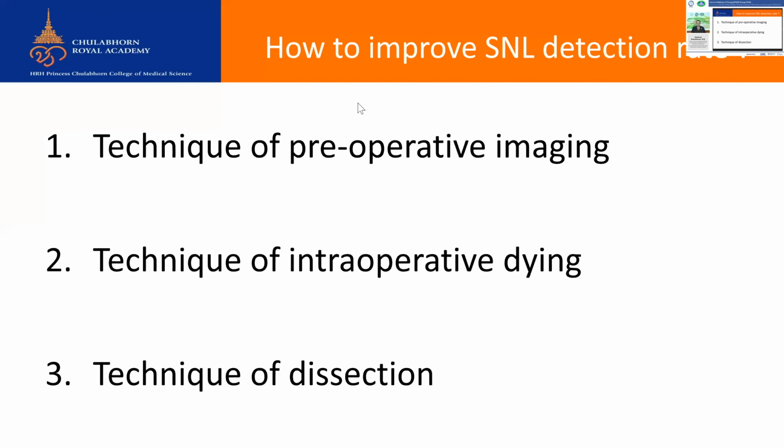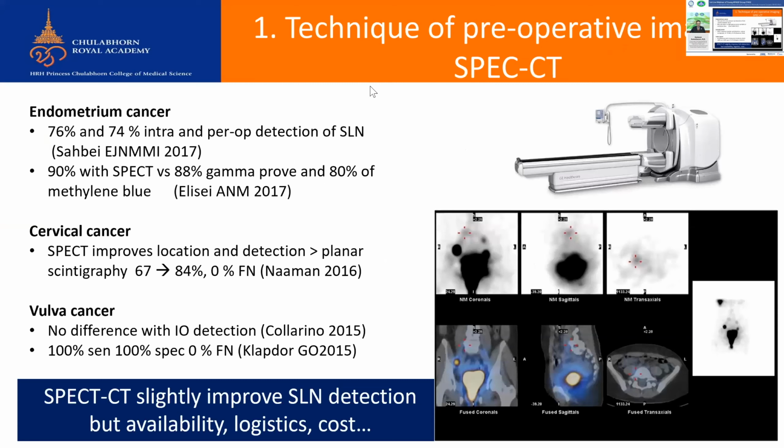There are some aspects to consider when we perform the Sentinel lymph node dissection. The first is the technique of preoperative imaging, the second is the technique of intraoperative dyeing, and the third is the technique of the dissection. Overall, the preoperative imaging technique usually mentions SPECT CT. Many reports show that it can slightly improve the Sentinel lymph node detection, but the availability, logistics and cost make it difficult to use in real practice. In our hospital, we have SPECT CT, but we never use it in Sentinel lymph node surgery.